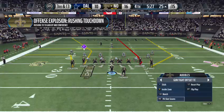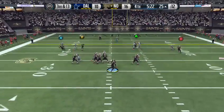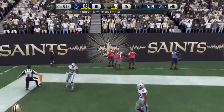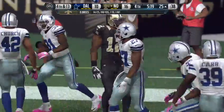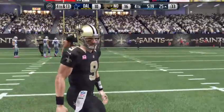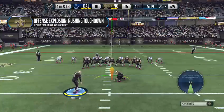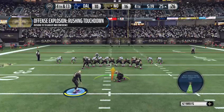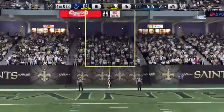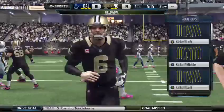And now, what can they do here? Are they going to go for it all? And look at this wide open Brandin Cooks. It doesn't count because he's not in. This is heartbreaking. And they'll just have to settle for a field goal. Nothing too fancy. And he makes it in. Thank goodness. With a 19-10 lead.